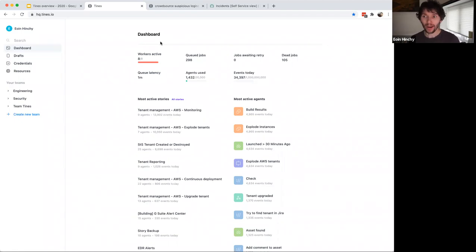So let's get into the demo. The way we demo this is we walk through an automation story. And the automation story that we walk through is phishing response.